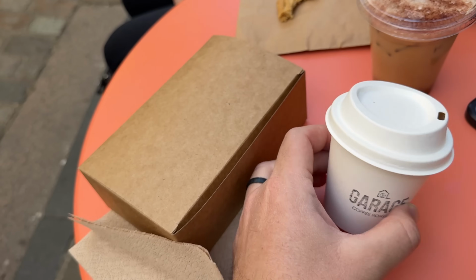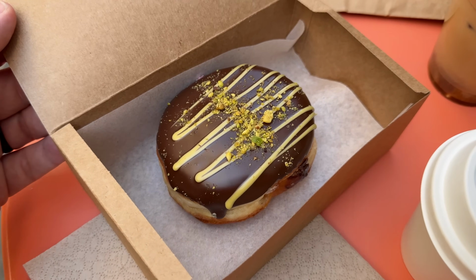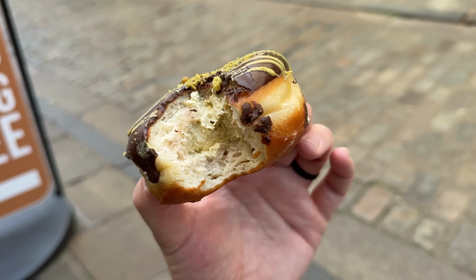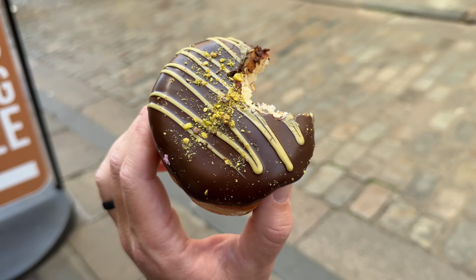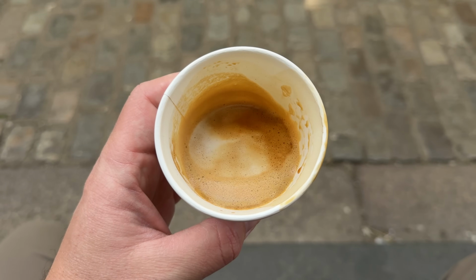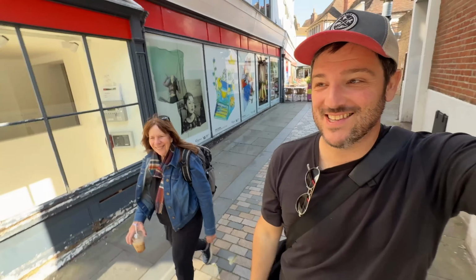All right, I got my cortado and I got my donut. This is the chocolate pistachio. All right, here we go. I feel like one of the things I've noticed out here is that the donuts are not as moist. They're a little bit more dry. Also, the icing on the top feels like that kind of hard shell donut you get at a gas station in the United States, but it is very nice. I give Garage Coffee 2 thumbs up. That was very strong. I needed that caffeine boost to finish. We are going to one more museum and then we're heading to the train station.